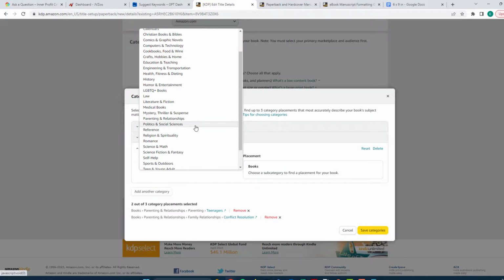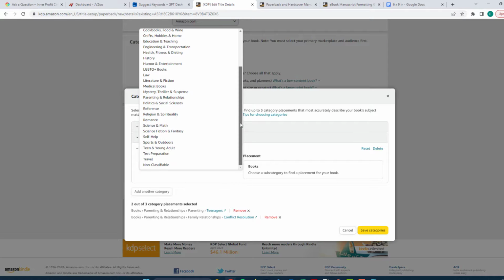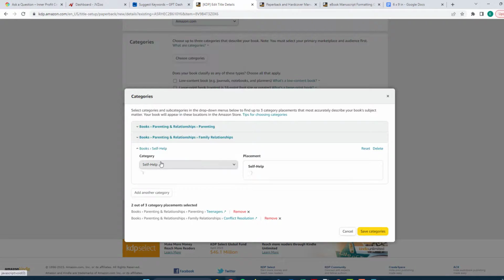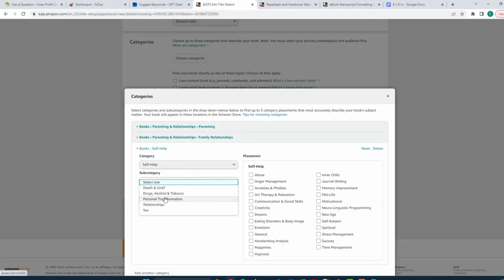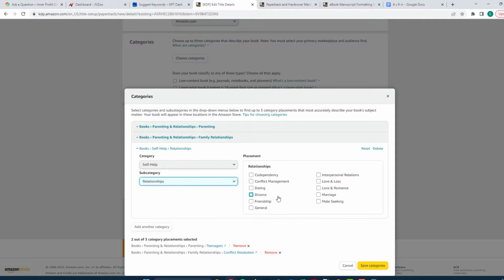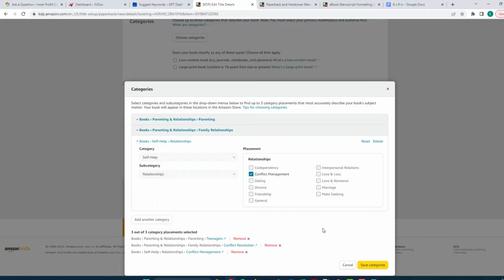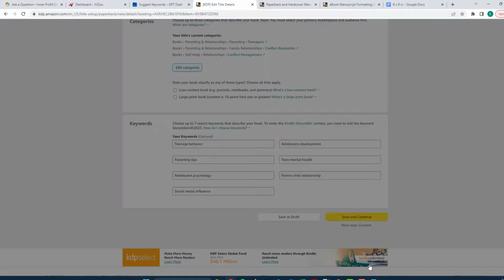And for this one, maybe we will try to find something different. Self-help, maybe. Category, relationships. They don't really have parenting in here, but they do have interpersonal relations or general. Conflict management. Here we go. All right. So I think that's good for teen. I'm just taking that angle with this. Obviously, you need to do what's best for your title, what's going to be best for your marketing. Go ahead and save those categories.